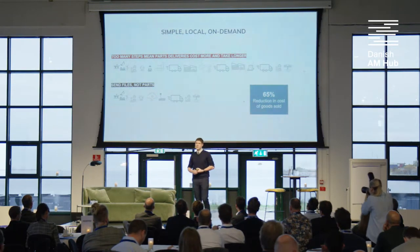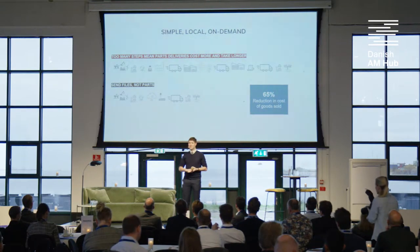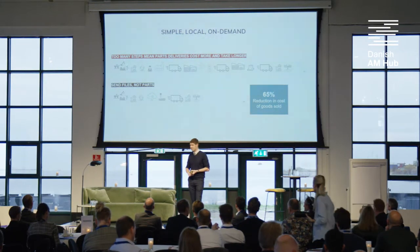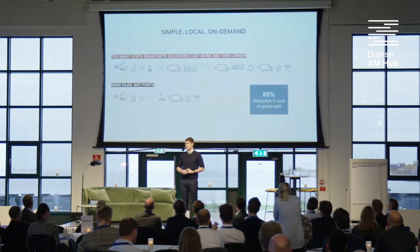The way we went about doing this is we teamed up and focused in on the maritime industry. Why the maritime industry? Well, aerospace and automotive is kind of done in 3D printing. There are a lot of companies doing amazing things in aerospace and automotive. But the maritime industry is very traditional.